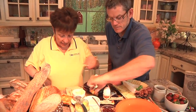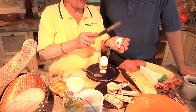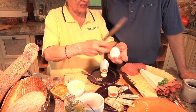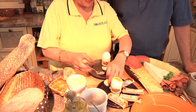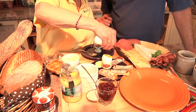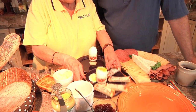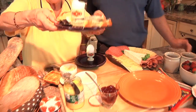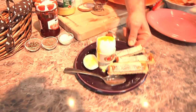And what I did with the egg, I hope I can still do it. I go like this. See? Whoops. A little bit of salt on there. Okay, there we go. Oh, that's good. And look, that's what they had for breakfast in the morning. That's how my grandfather ate his eggs. Can you put that there? I sure can. And we can make another one later on.